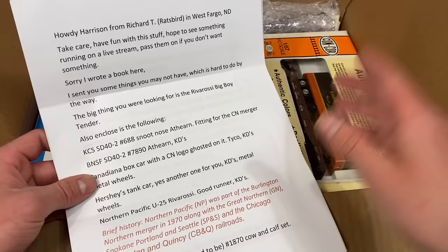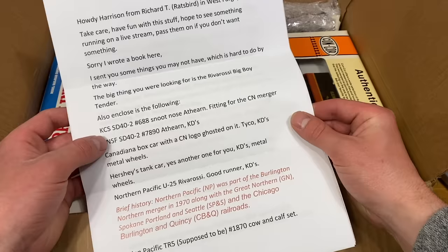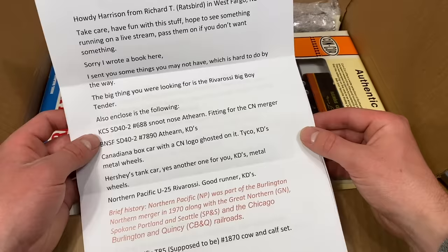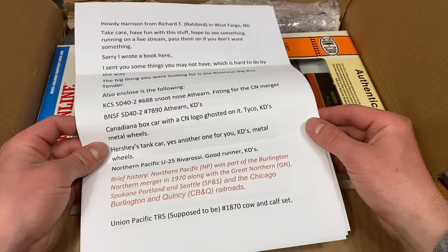Anyways, back to the letter. Enclosed is the following: a KCS SD40-2 Snoot Nose Athearn, fitting for the CN merger. I believe that's Canadian Pacific now. A BNSF SD40-2 with Athearn KDs. A Canadiana boxcar with a CN ghosted on it.